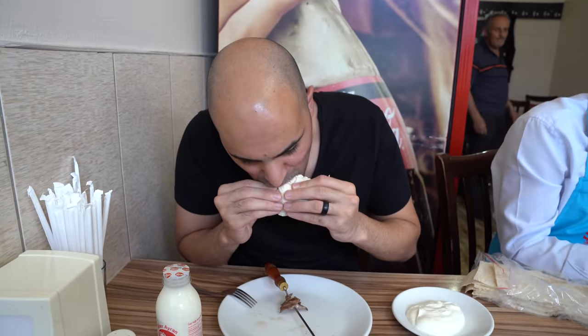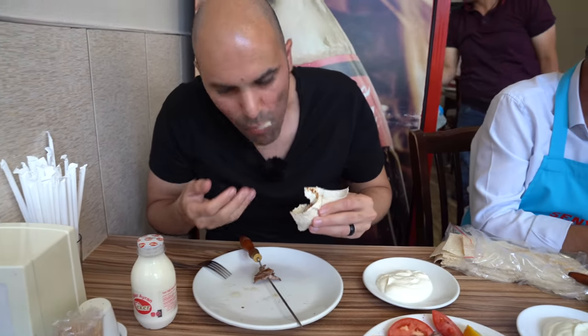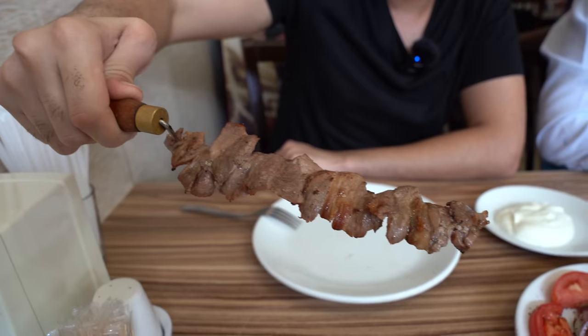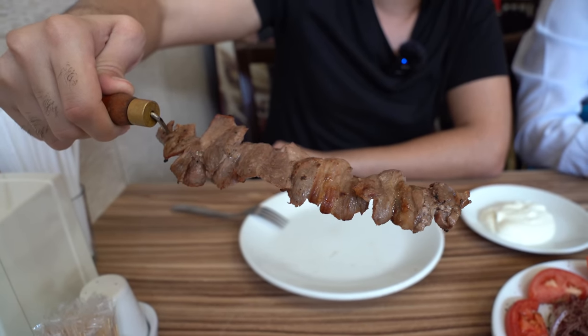Look at the fat, the pepper. Very simple marination. Top quality meat. That's what makes the Cağ kebab so authentic and special.